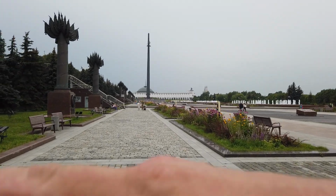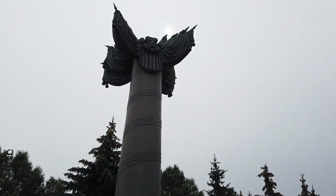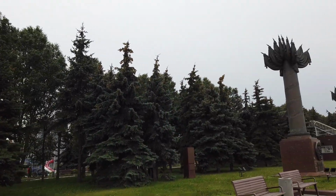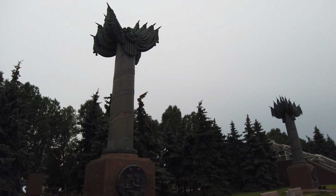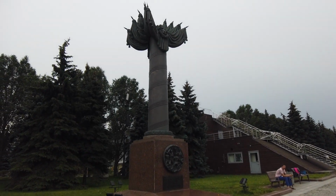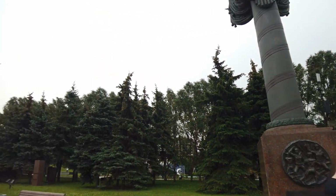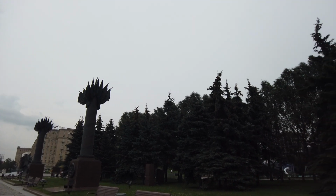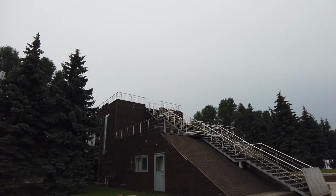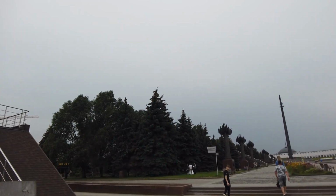So here we have lots of, I don't know what you call these. They all have different meaning for the heroes of the war, for the fallen ones. This is partisans of the war. And by the way, not memorial sites. I think they're just like honorary memorials. Yeah. So this is for the Black Sea, Admiral Oktyabrsk. There's by the way, like a city view location. It's closed, of course, unfortunately.